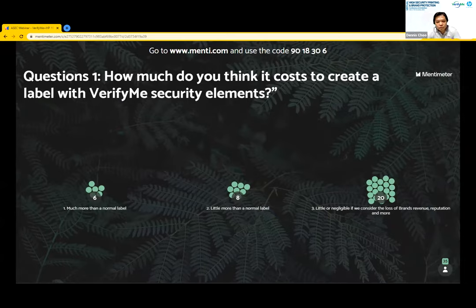If we consider the loss of brand revenue, reputation, and more, I think it's really obvious that adding a security element at the very first phase, when the brand thinks about how much it costs, will be very scary. But eventually, if you really do the math and work out what the real loss is that the brand is facing today, probably the third answer will be the right one. Paul, what do you think?